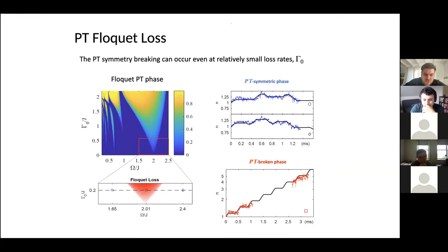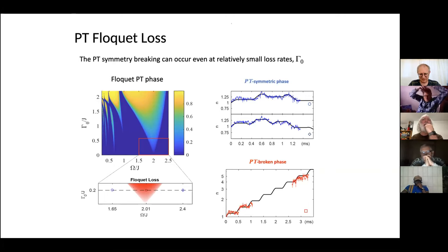So those results let us scan over a range of frequencies. On the left two graphs, on the horizontal axis, we have the frequency, and on the vertical axis, this is the same graph I showed two slides before, we have the value of the gain and loss. And everything else is an experimental result. On the right-hand side, we have two PT symmetric phase time evolutions, and you see that the number of atoms in the trap is remaining roughly constant, or it's really just changing periodically in time.